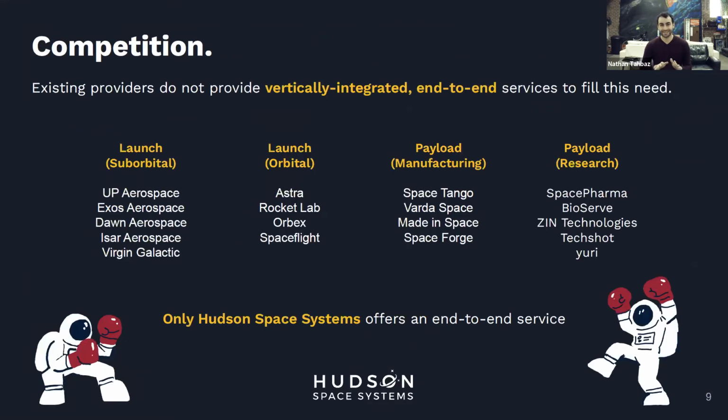The space right now is very nascent, and because we're building a vertically integrated solution, each of those stacks in the vertical positions us to compete with a different type of company. We compete with launch services in a little bit. We compete with payload manufacturers. We compete with research and manufacturing companies, but only Hudson Space Systems offers that full end-to-end service. Next slide, please.